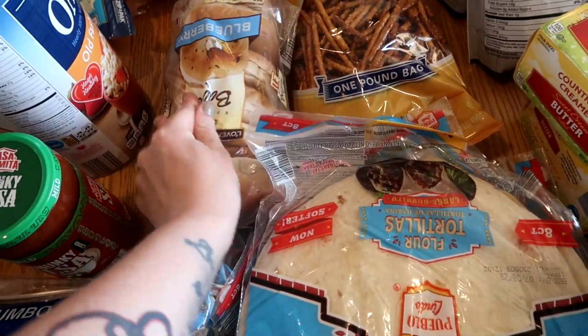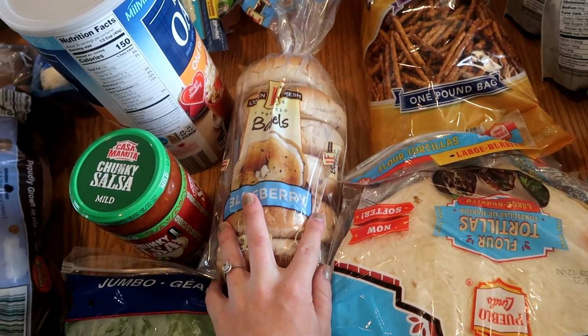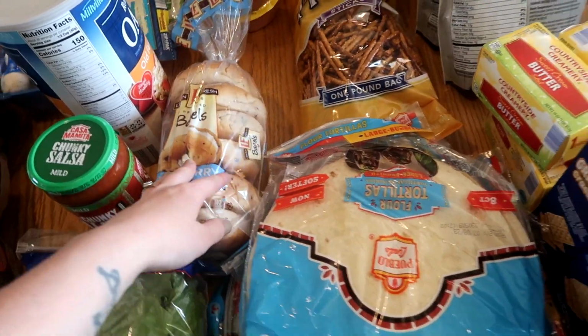I got a thing of blueberry bagels because my husband mentioned the other day that he really liked these, and we haven't had them in a long time. So I got a thing of blueberry bagels for him.